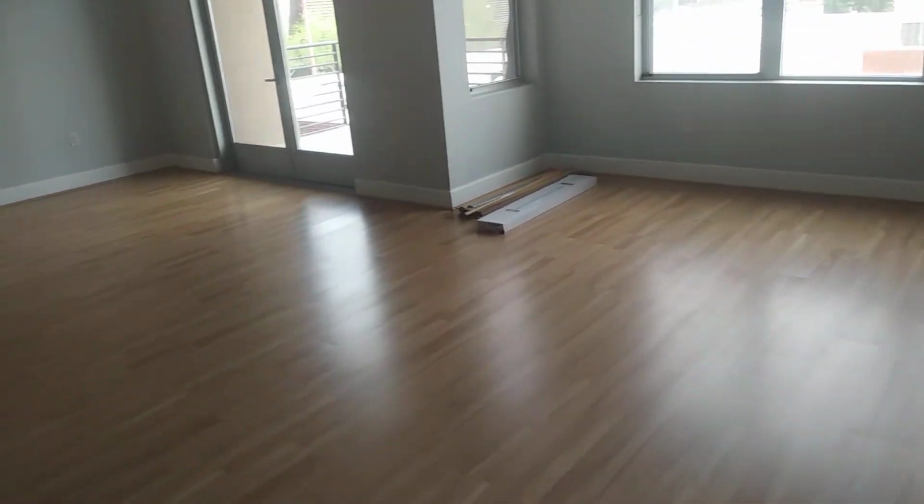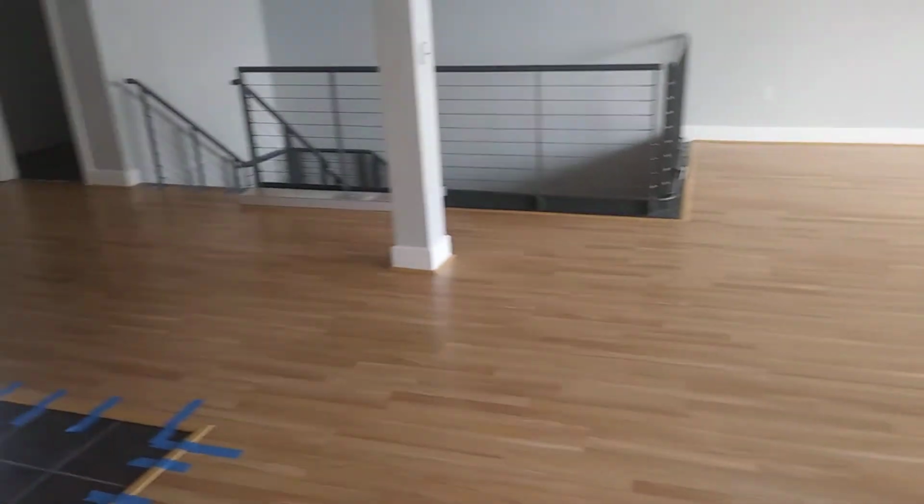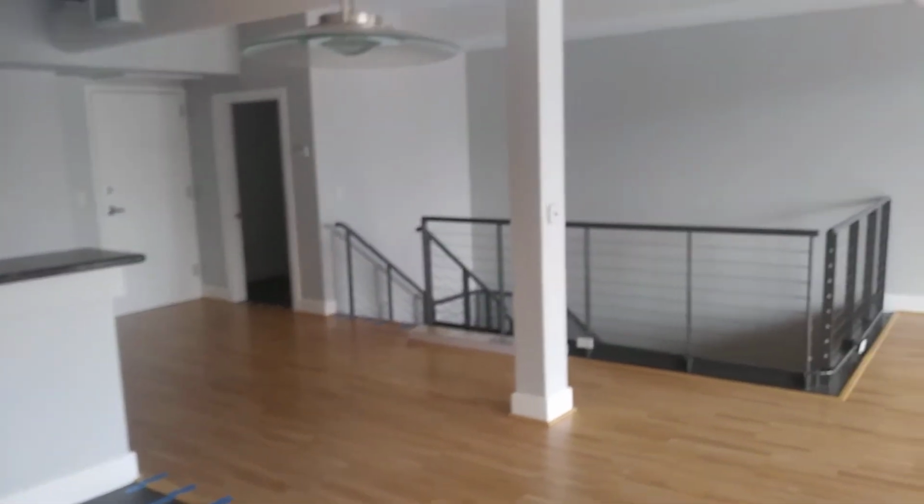Tomorrow we'll be taking the tape off, and this is the beautiful laminate installation in a condo. It turned out great. Flawless, and it makes such a big difference as opposed to that dark red color it had before.